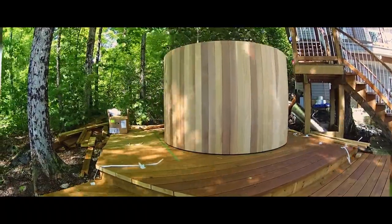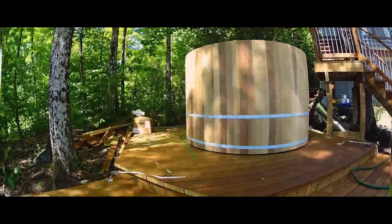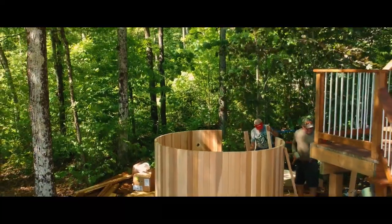We talked with Brian online, we talked with him on the phone, he told us how these were made and gave us a number of references, and we visited his website and they looked absolutely fantastic.